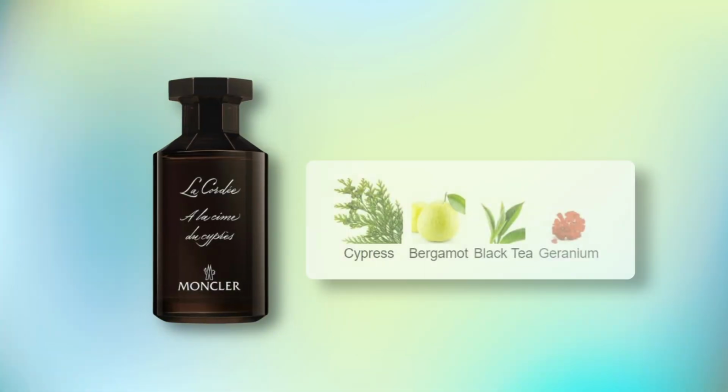The notes on this one are cypress, bergamot, black tea. Ooh, and geranium. I like tea. I get the tea, but I don't know if it's the test strip. Something on that shit smells weird. I'm gonna go right on skin. Over here, seems like aired out skin. Something on that, I hope is a test strip. Something smelled like fucking cardboard.